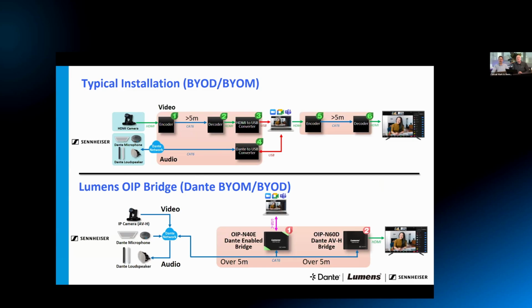So you'll see a typical installation at the top. Normally you might have your Sennheiser microphones and your cameras, and you've got your encoders there. You've got your Dante audio going there. You might have to use a physical Dante to UVC or USB box and an HDMI to USB converter. So there's a lot of different products in there. There's a lot of potential points of failure and latencies and a whole other complexities that can be introduced. But you can now just use an OIP, say an N40E or an AV bridge, an N60D as we have there. So your Dante microphone audio can come in and that can go out into your HDMI or your USB to your MTR.